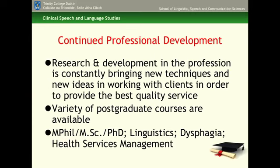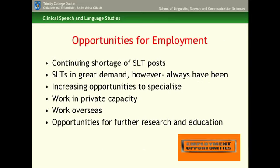So, continued professional development. There is a lot of research and development in the profession, and it's constantly bringing new techniques and new ideas in working with clients in order to provide the best quality service. So there are a variety of postgraduate courses available. I'm currently doing a research master's here at Trinity College. You can also do a PhD. You can look at linguistics, dysphagia, health services management. There really is a large spectrum of different things you can go into afterwards.